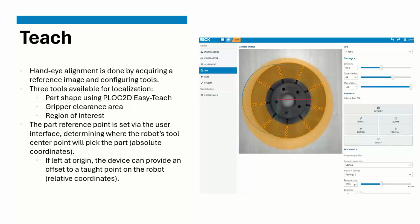We're also going to be able to program in or brush in your gripper clearance. So if you've got fingers that are 2 inches wide and they're a half an inch thick, we'll account for that here. That makes sure that as you're picking parts, you're not running into other parts or anything like that.